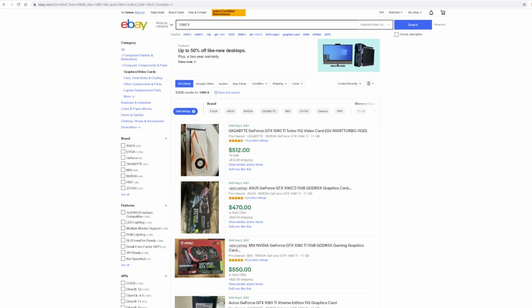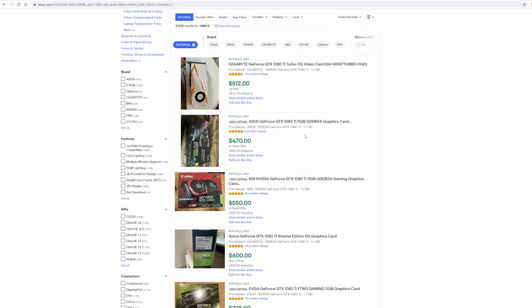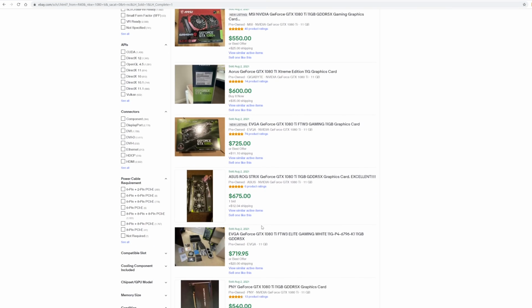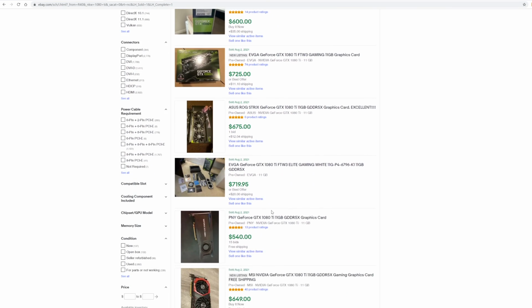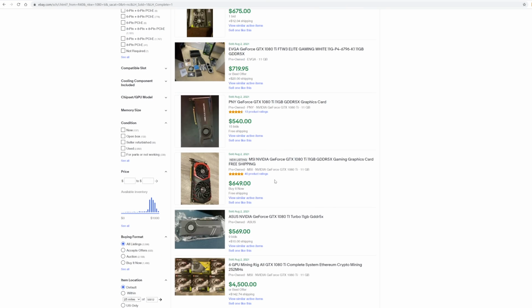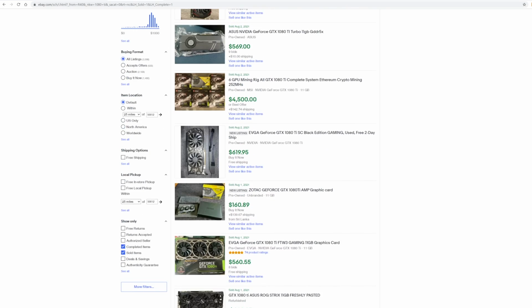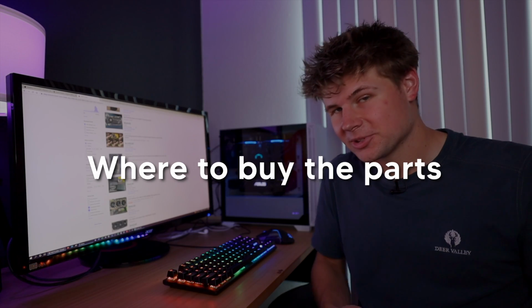So if we look at this for an example, 470 seems like a pretty good price. 500, 550, 600, 700, 675. Okay, maybe those are anomalies. So now we're probably looking at $600 on average for one of these graphics cards. Prices where they're super low, usually it means that they are broken or for parts, so you can throw those out. But occasionally someone lists the price wrong, and yeah, in theory, you could get one for super cheap, but don't count on that.